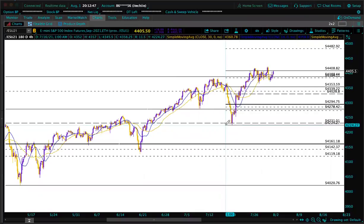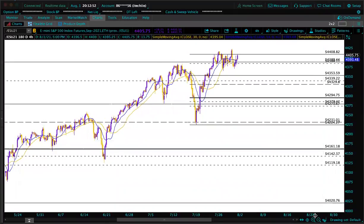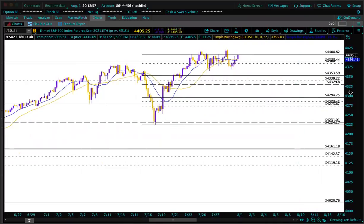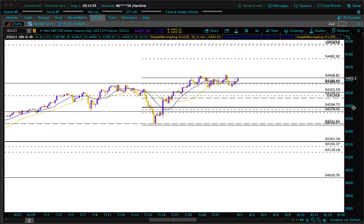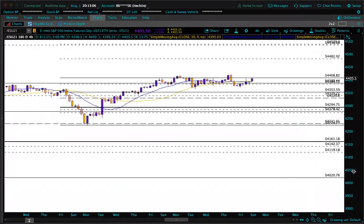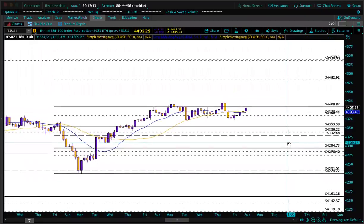Key area is 4408. The question is, are they looking to make a head and shoulders up here? Very possible. And 4408 will be the right shoulder. So I'm actually going to zoom in on that one. This is the H4. I mean, trend is strong. We still got ways to go going forward. Targeting 4482.92, if we can maintain holding above that 4408 current resistance, turn that into a support.